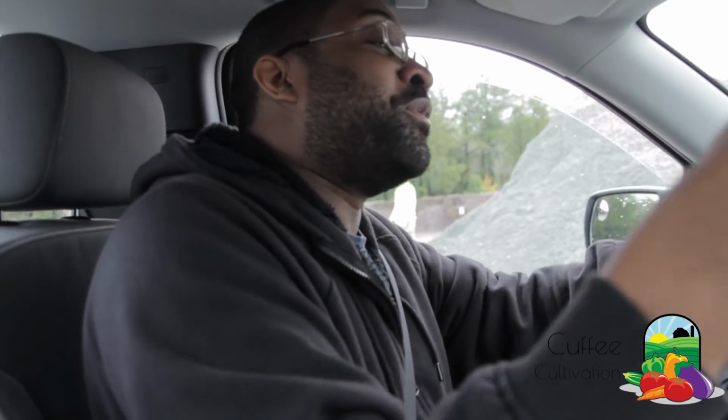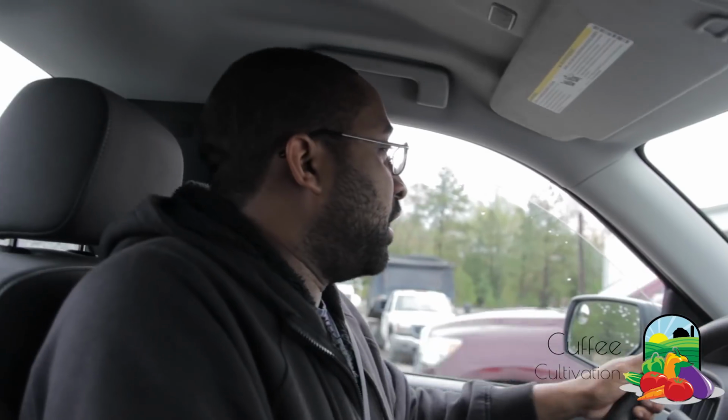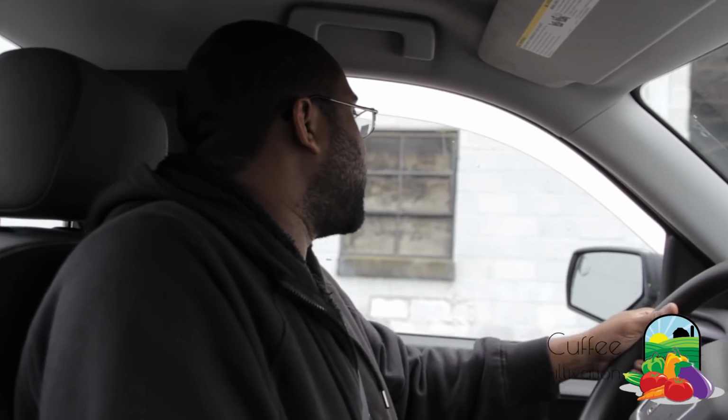The rain has stopped. It's like God looked down and said, you know what? I see what y'all trying to do. Let it be so. Make it so. We got the whole family. The entire Cuffee Cultivation crew is on hand today to help out with this. Even got my boy Rudy to show up to lend a helping hand to fill up these beds. So it should be pretty fast work.